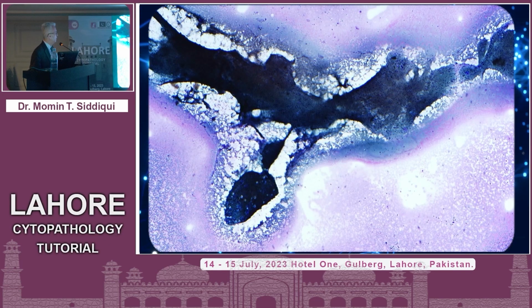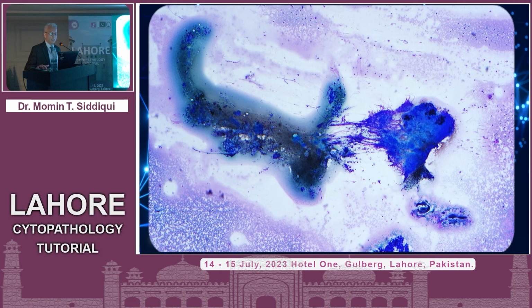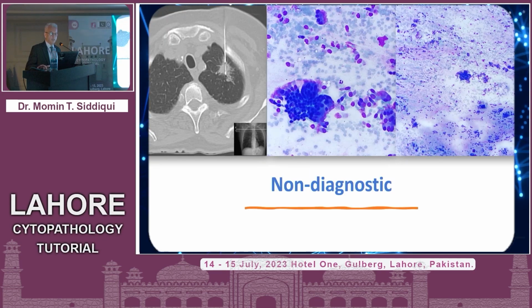Similarly over here, a blood clot, on a smear. What do you do with this? Easy enough, non-diagnostic. Similarly, if there is crush artifact, this may have embedded tumor cells if that was what was sampled, but I or anyone else cannot certainly make a call based on this in real time. So these would be some examples of this categorization.